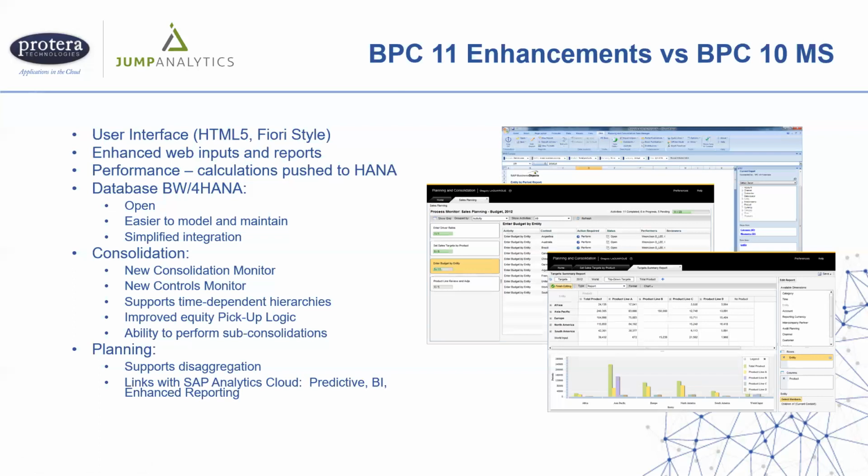One of the most significant benefits that we're seeing with BPC 11 comes with the technical database that's underneath it. Basically, performance is extremely, extremely fast, especially in comparison to the Microsoft version or legacy versions of BPC. Even if it was the NetWeaver version that you were using on BW, the difference is night and day between what you're getting now. Basically, all the calculations, every other process that you run that could be a potential burden on the application that you're using today is pushed to the database level, right down to HANA. It's the in-memory appliance for running those calculations, and frankly, that's where it belongs.